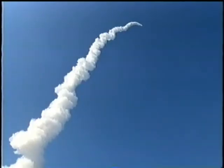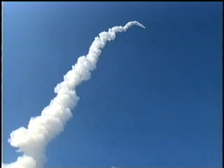Discovery is now traveling more than 1,300 miles per hour, downrange from the Kennedy Space Center about 7 miles at an altitude of 12 miles. Data here in the flight control room indicates that all three main engines, the auxiliary power units, and fuel cells are continuing to perform well.